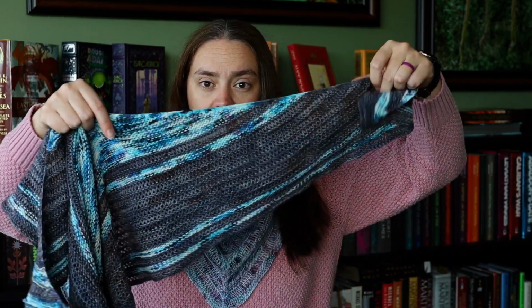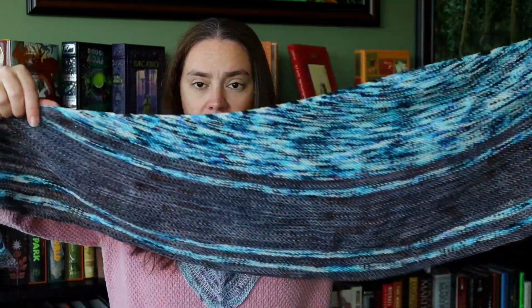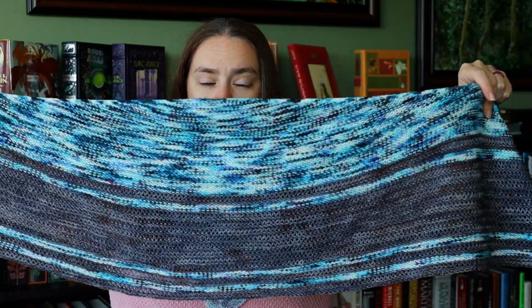It was a well-written pattern. I enjoy her writing style a lot. It's very clear. Again, I could have made this longer just by continuing on with the stitch pattern. It's an elongated crescent, so it does have kind of these wings to each side of it, but that way it doesn't get too deep.